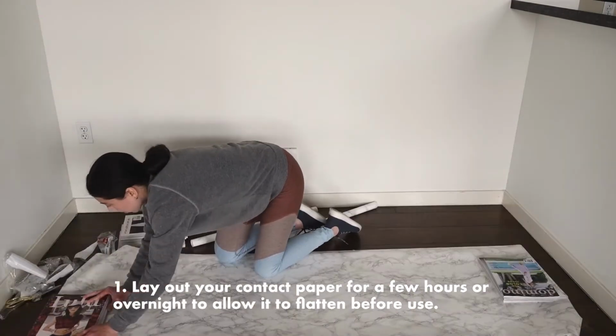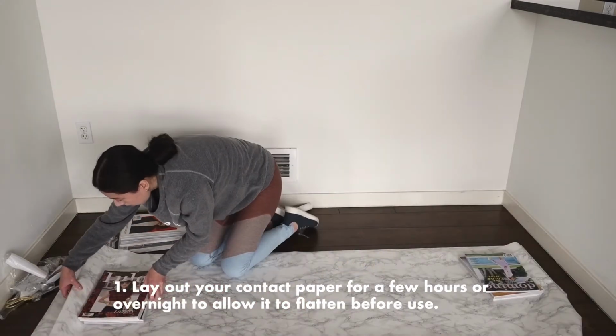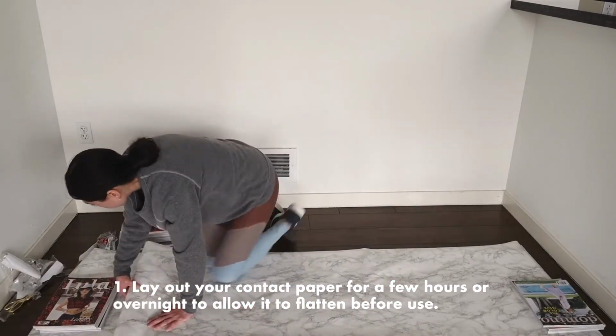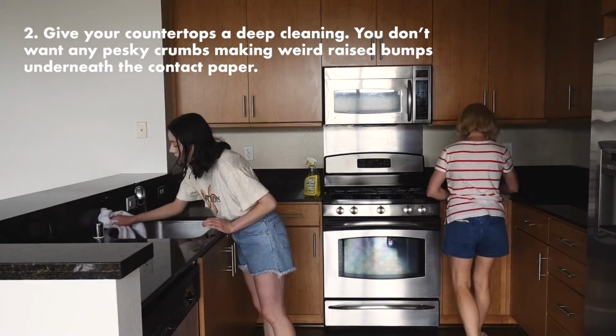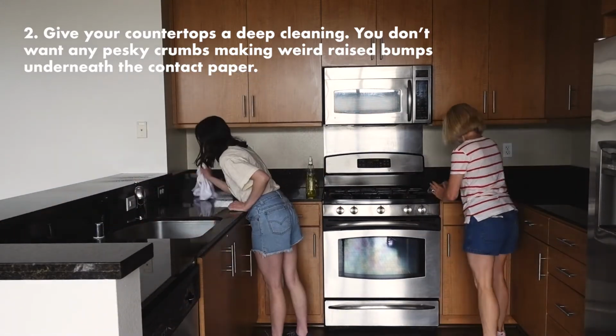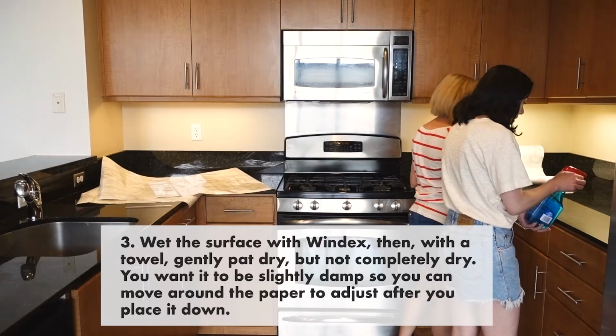Oh, sorry, tangent. Step 1 is to lay out your contact paper for a few hours or overnight to allow it to flatten before use. Step 2. Give your countertops a deep cleaning, as you don't want any pesky crumbs making weird raised bumps underneath the contact paper.